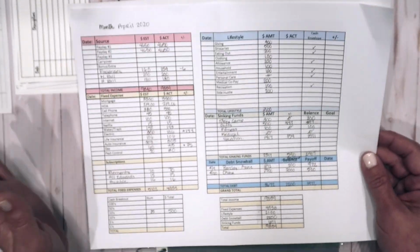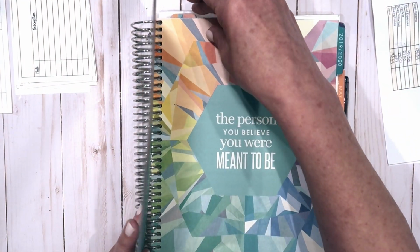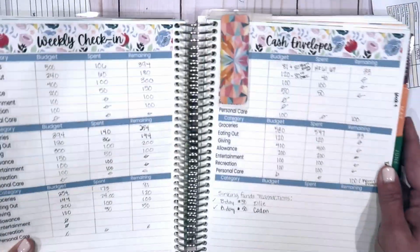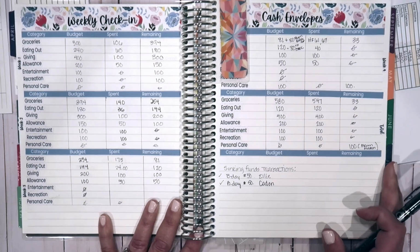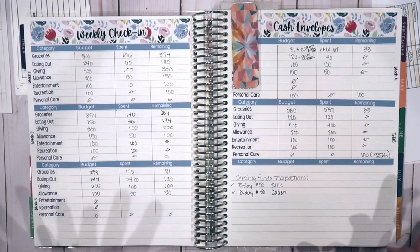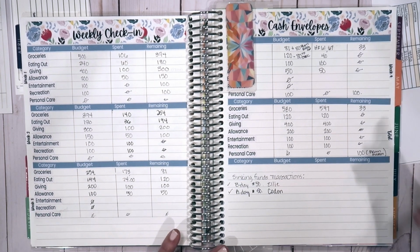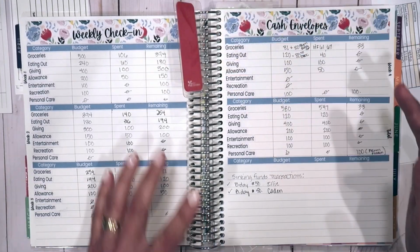So when we look at April, we did pretty well. It's amazing how much less money you spend when you can't go anywhere or do anything. I was hoping a few things would open, but again, I would rather be safe and cautious than rush things. So we'll see how it goes in the states that are currently opening.